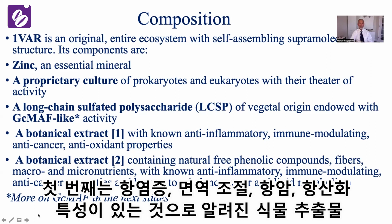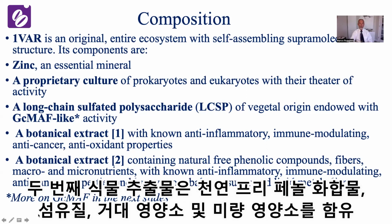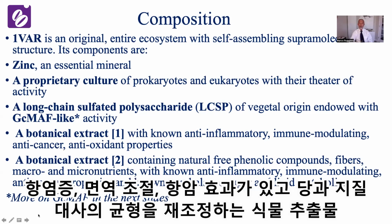The first one is a botanical extract with known anti-inflammatory, immune-modulating, anti-cancer, antioxidant properties. Then there is a second botanical extract that contains natural free phenolic compounds, fibers, macro and micro nutrients with known anti-inflammatory, immune-modulating, anti-cancer properties and known to rebalance sugar and lipid metabolism.